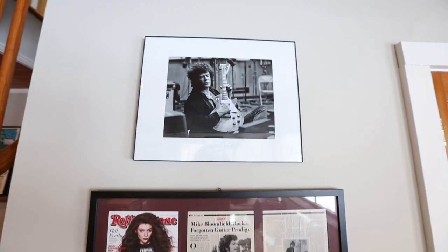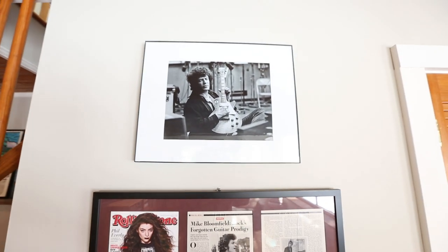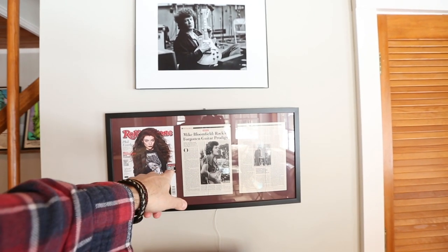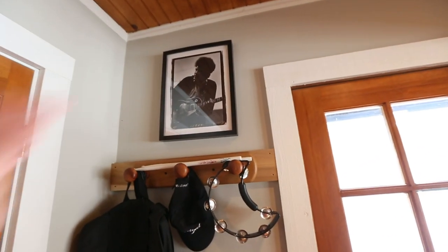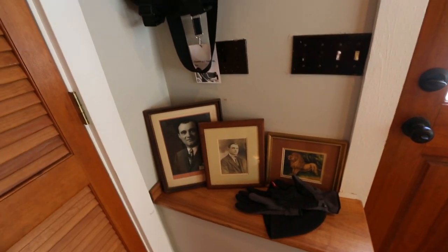And on this wall, I've got my favorite picture of my late cousin, the blues guitarist Michael Bluefield. That picture was taken by Jim Marshall, famous concert photographer and rock photographer. Here's a little piece that was done on Michael in Rolling Stone I like to keep up. And then I've got one more picture right up there of Michael, and a few shots of my grandfather down here just to keep me connected to family and all that good stuff. So that's the first spot.